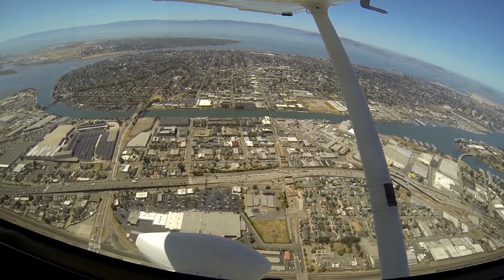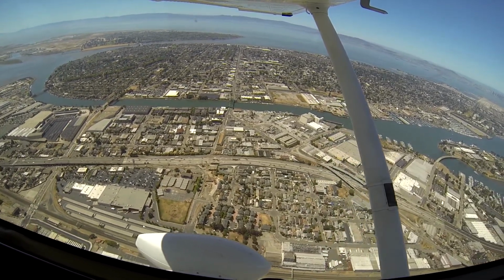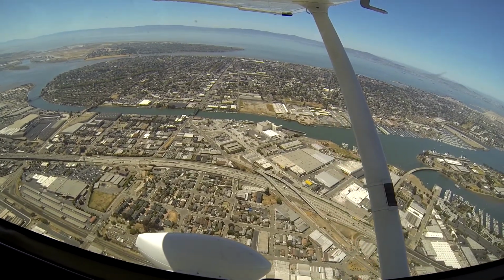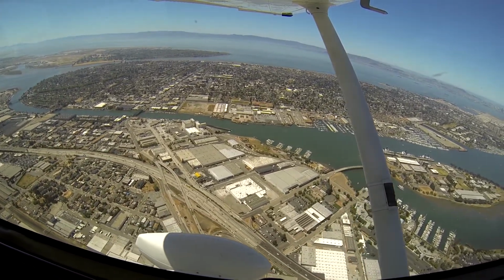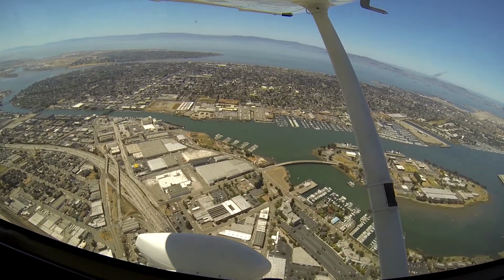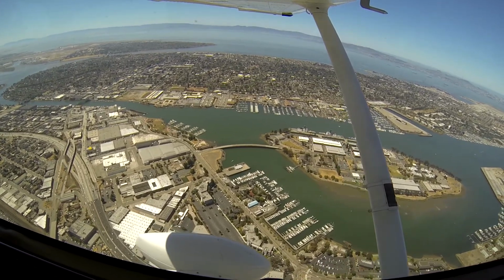So let's climb up to about 2000. So we have to clear the freeway a little bit more. I'm going to go all the way to... NorCal approach 498. We're going to do some maneuvers here beyond the Golden Gate for a photo op. 498, roger. We're going to follow the 880.